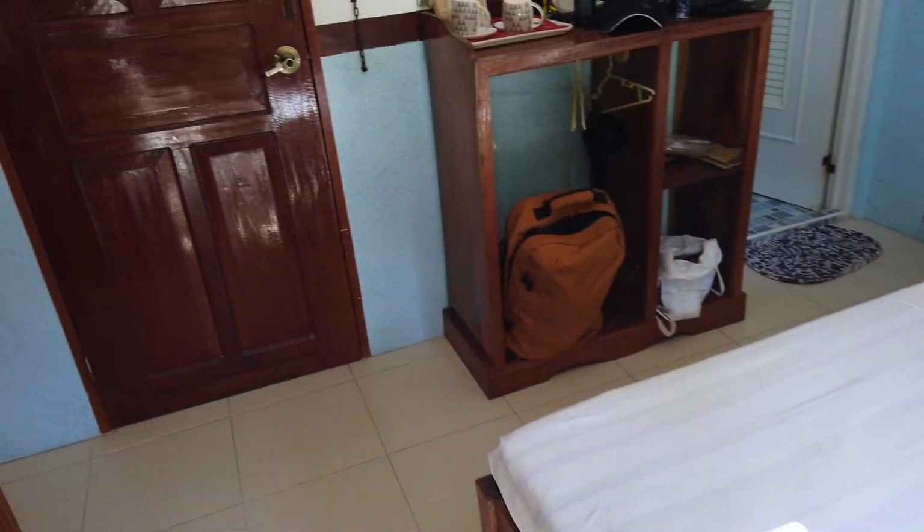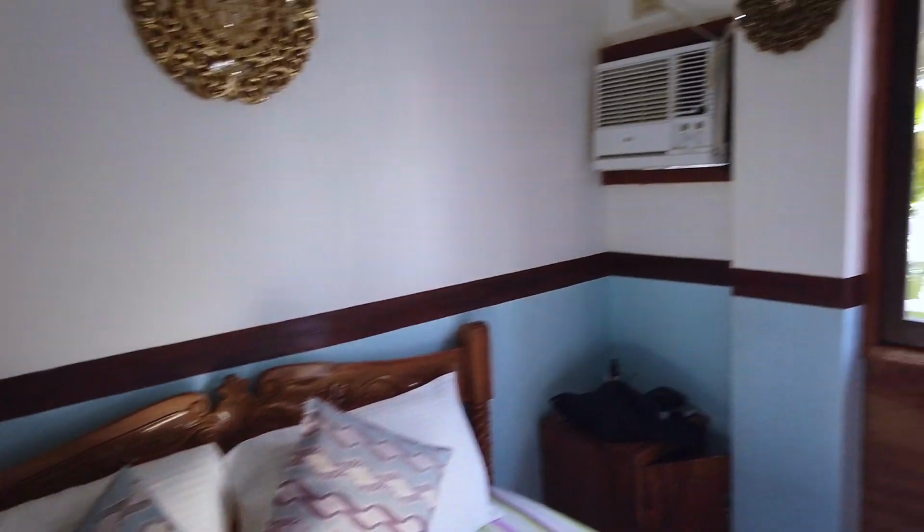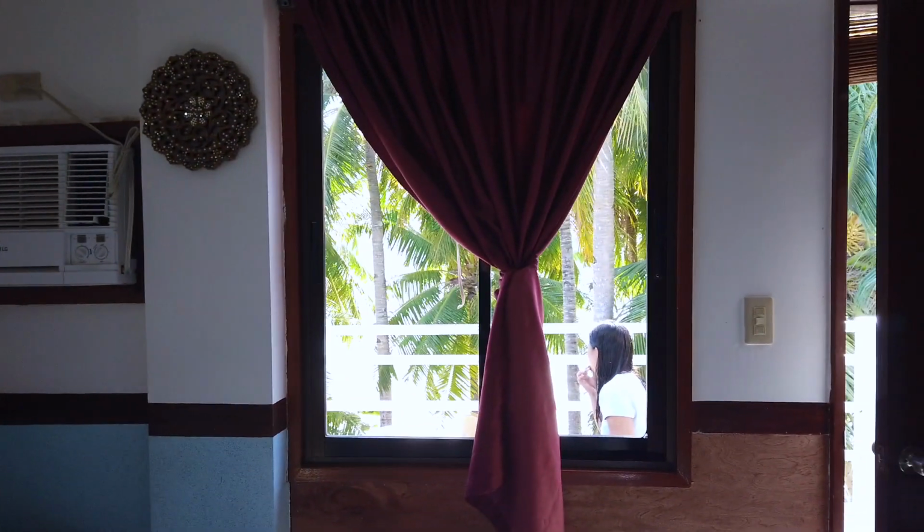Okay, as what I was saying, this is the cheapest beachfront resort here in Boracay Station 1.